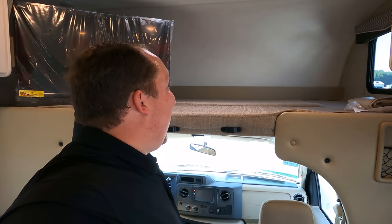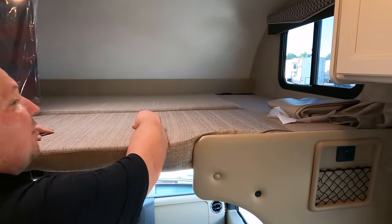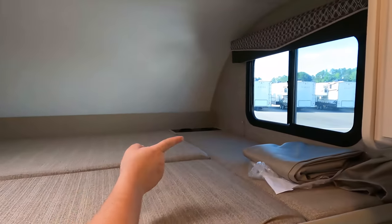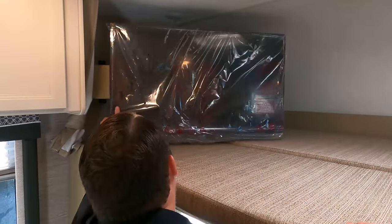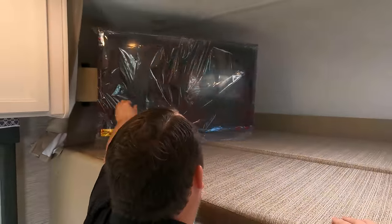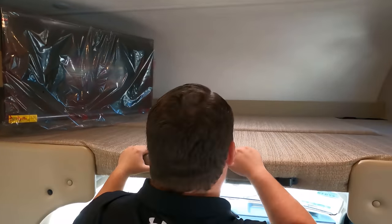It holds 800 pounds. This is one of the best bunks over the cab. Right back there, we have cup holders. Okay, we have a window right there. And then the TV is right here. Now this TV, see, it swings, but it doesn't pivot. It's okay, you can add something that pivots.